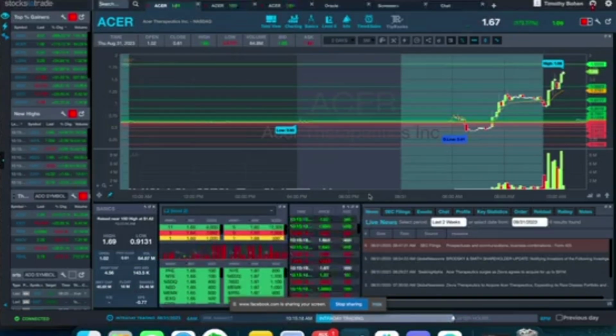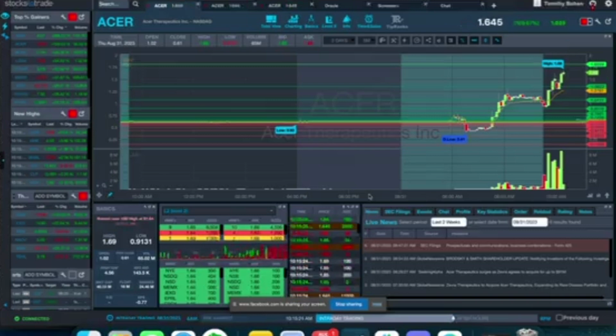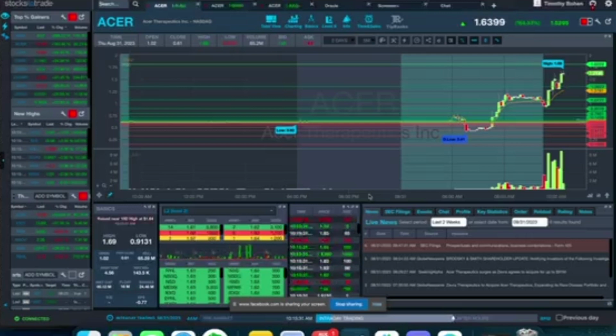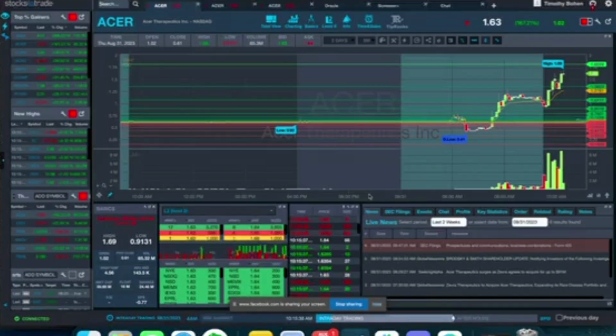Now, why do I teach how to trade the most volatile stocks in the safest manner possible? Number one, it's the best potential for profits. It's the best way to grow a small account. And number two, I have to teach you to be conservative because 90% of traders fail. I can't teach you all of these things if you blow up in a month, okay?